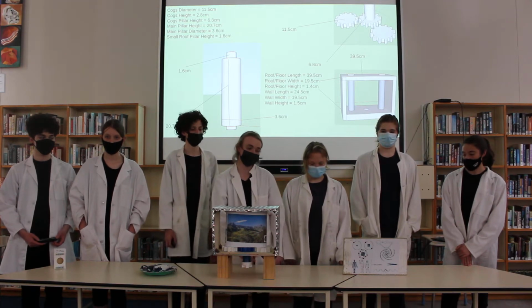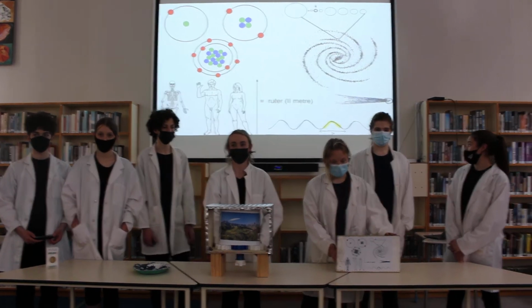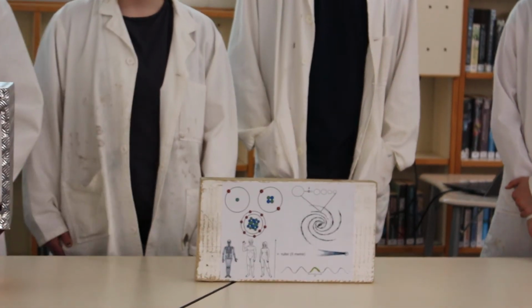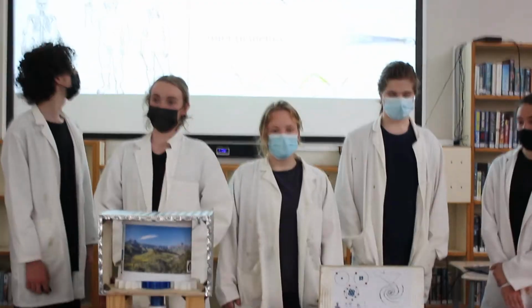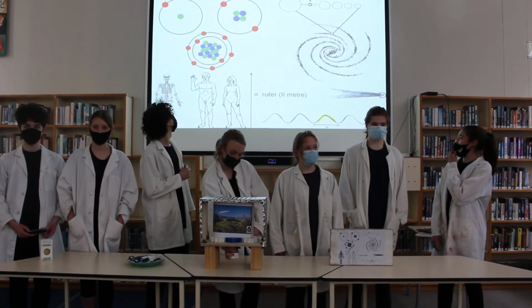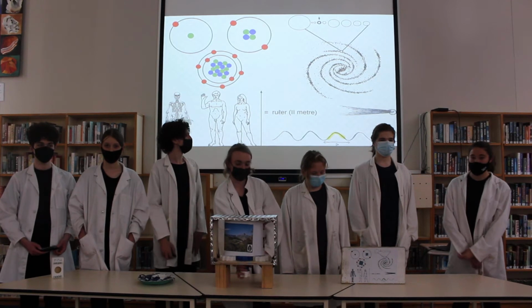Our final object is a plaque, and on the plaque it shows the human anatomy as well as the speed of light. It also shows where our solar system is in the galaxy and the most abundant atoms in the universe. These are Bohr models of the most abundant atoms in the universe, which are hydrogen, helium, and oxygen.